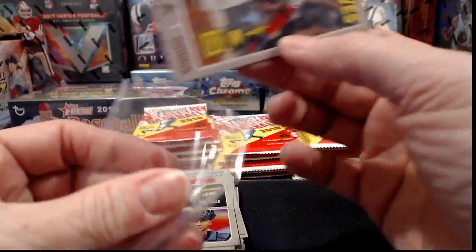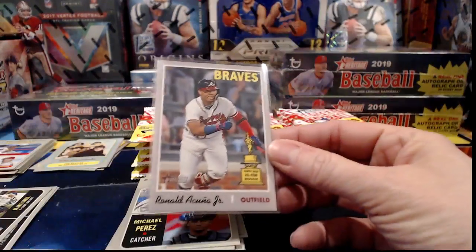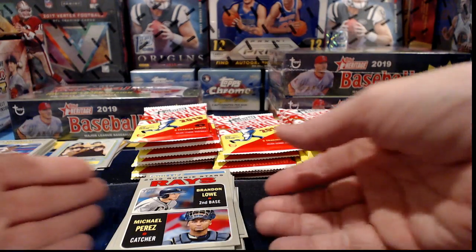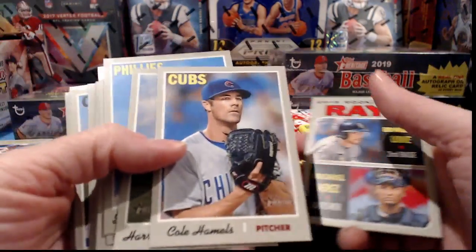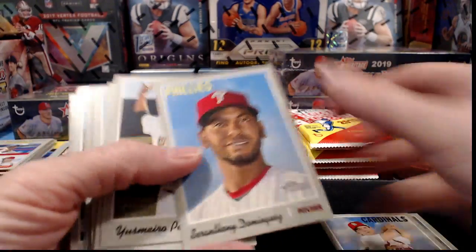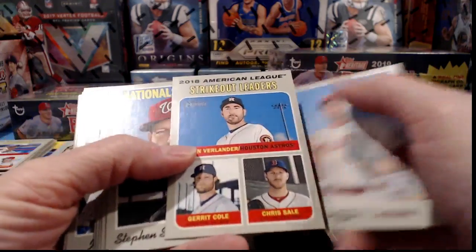That's why if you ever got a good one that graded well, it was worth a bazillion dollars because of that fact. I'm not sure if that's a short print, but it might be for Acuna and the Braves. I'm not 100% sure if it's an image variation or a short print, but maybe. I need to look at another that has a rookie cup on it. Yeah, those are 09 too, so it is a variation, I think.